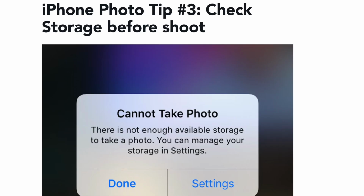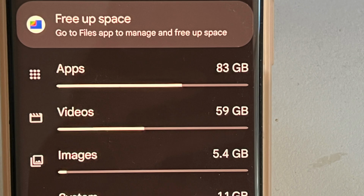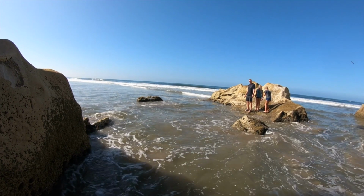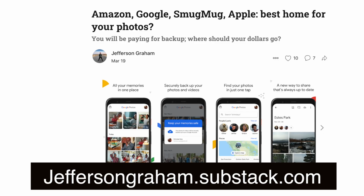But most importantly, make sure you have room on the phone to get new shots before you leave the house. Go to settings to check your storage availability. Also think long and hard about how you're going to back up your vacation photos, because what could be worse than getting all these great shots while you're away and then losing them? It's happened. I prefer knowing that every time I take the photo, it's going straight up to the cloud. Don't you?